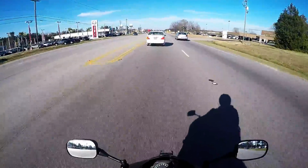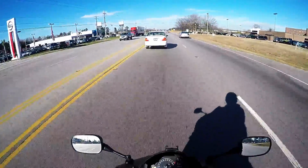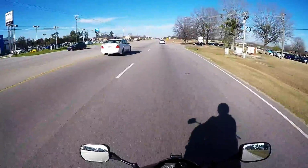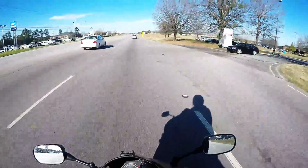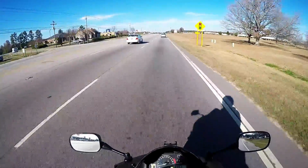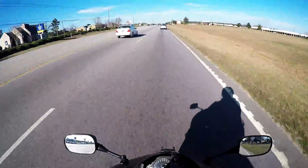Oh my God. This bike, guys. This bike is something else. Oh my gosh. Oh man. It's like a whole different animal. It truly is. Oh shit.